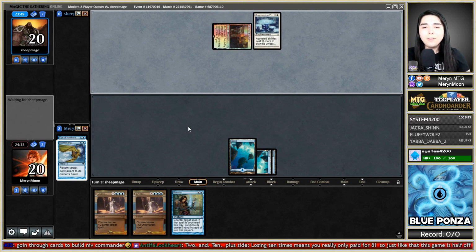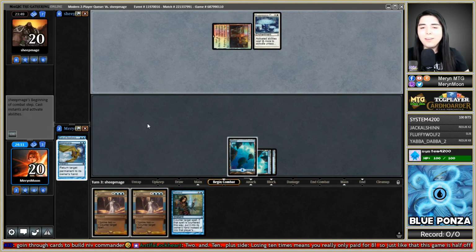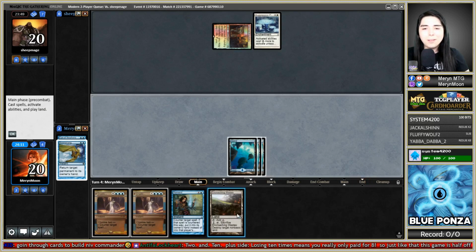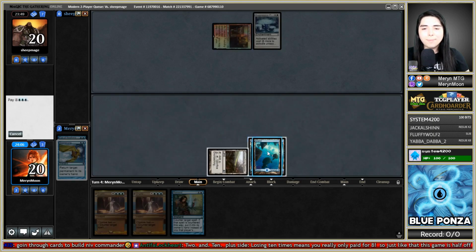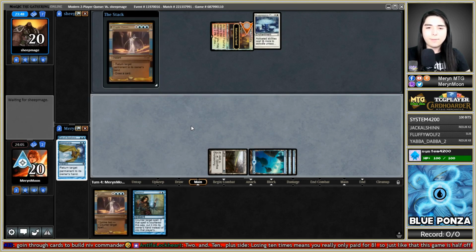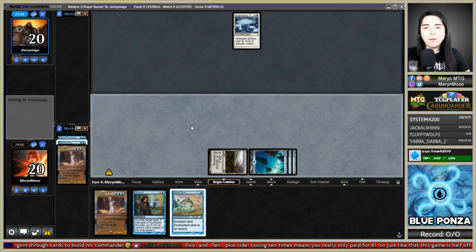Sacred Foundry tapped. Come on, land. We need the land or else we're screwed. That's a land. All right. So bounce, draw. Work? Can I get a bomb? Alright, Cease Claim does shut down a land, I guess.